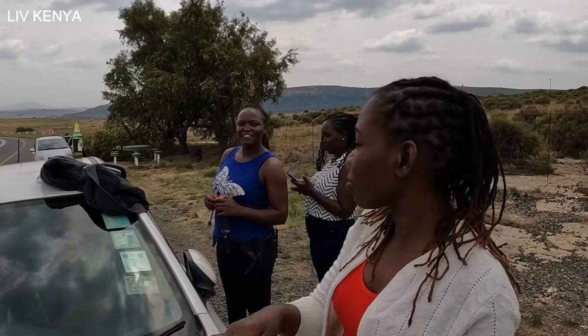It's beautiful. The hills down there, there's a valley, and there are some people behind us. Apparently this is a common place for people to come and relax and have fun. There's a couple there who are having fun.